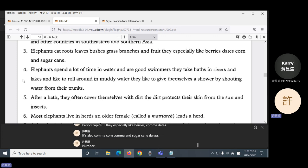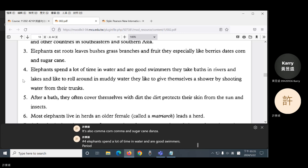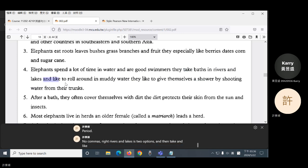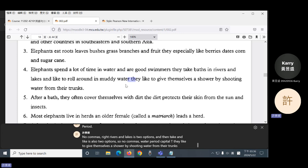Number four, elephants spend a lot of time in water and are good swimmers, period. Capital T. They take baths in rivers and lakes and like to roll around in muddy water, period. No commas, right? Rivers and lakes is two options. And then take and like is also two options, so no commas. Water, period, capital T. They like to give themselves a shower by shooting water from their trunks or their long noses.